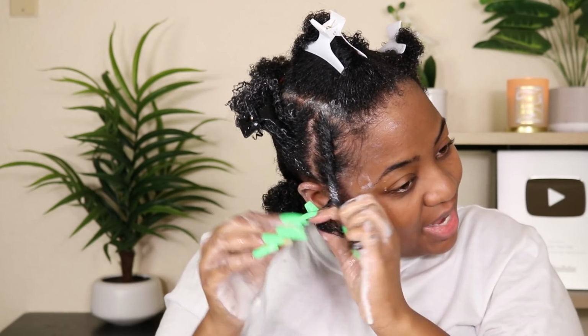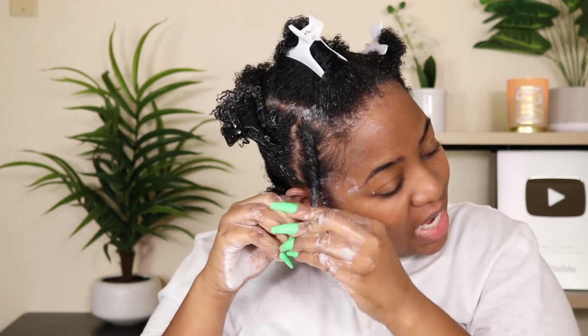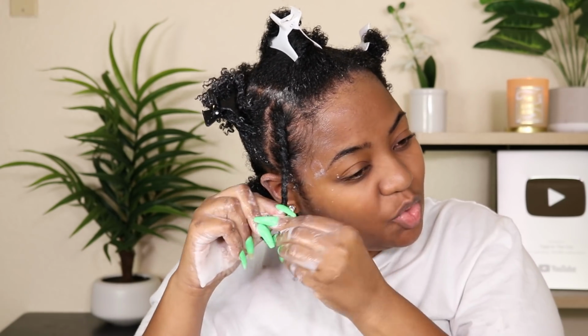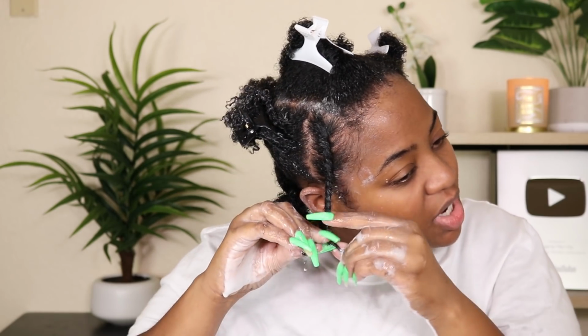So that is what I'm going to do. I'm going to apply this potion all over my hair and then put a little mousse on top just to lock it in. Again, the mousse is not mandatory. I just know that my hair has a lot of shrinkage, and in order to get the best style, I need something to add a little bit extra hold to it. So overall, it feels extremely hydrating.